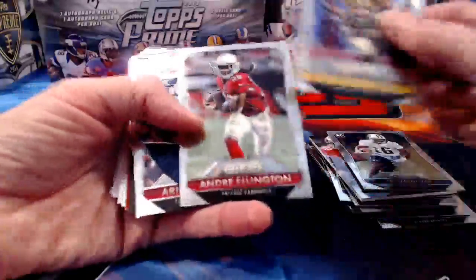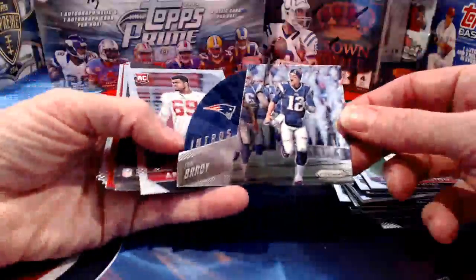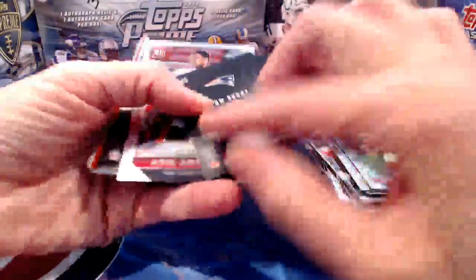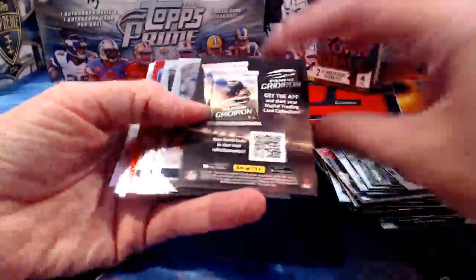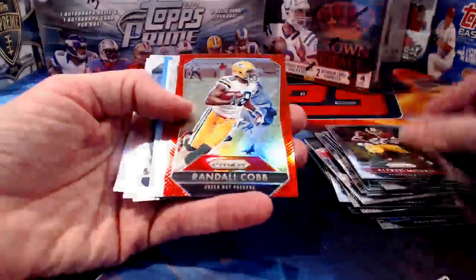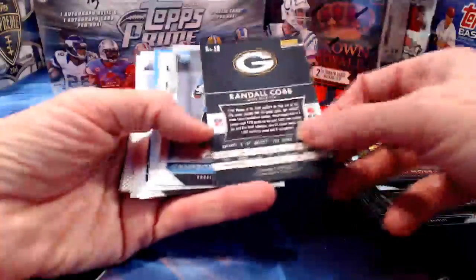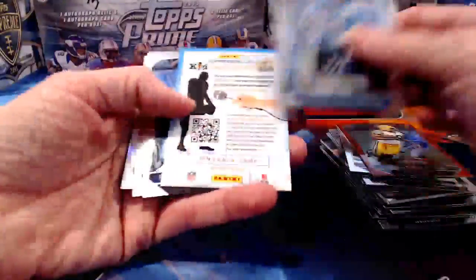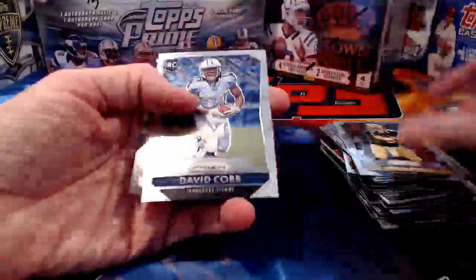Good grief. How many ad cards do we need in one pack of things? Hey, there's another Tom Brady die cut insert. So you got a couple of Brady die cuts in there. Can't go too wrong with that. And another insert. Guess there's one per pack. That was going to be my assumption. Oh, nice little Randall Cobb red parallel refractor. Artemis Payne was a rookie.